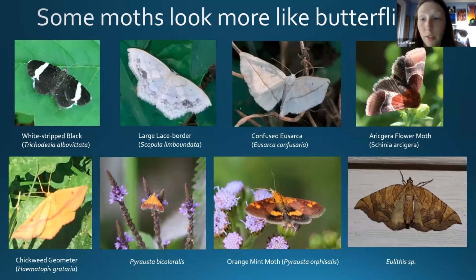Some moths even look more like butterflies. And here are just a few examples of ones that, at least to me, look more like butterflies. That little black and white moth, the white-striped black, kind of acts more like a skipper butterfly. It likes wooded areas, so that's a good one to look for along a shady wooded trail, just on the side. But that flower moth is really gorgeous. The orange mint moth, so all really pretty butterfly-looking moths. So don't let anybody tell you moths are dull, because they're not.